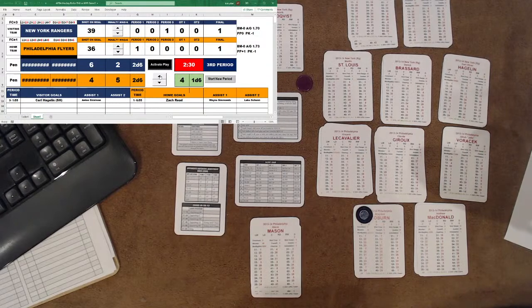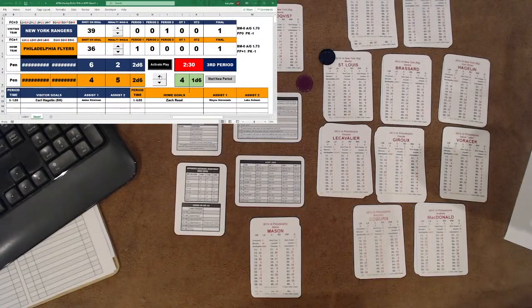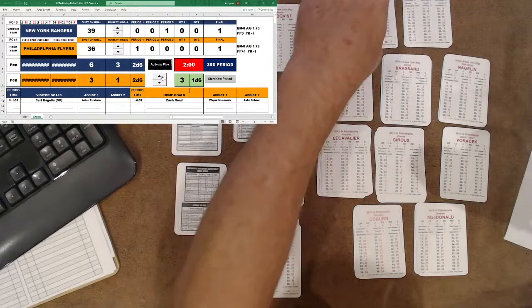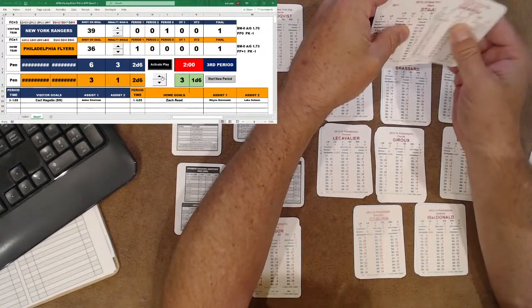Braden Coburn with the puck. 45 is a 26. That's going to be intercepted by Martin St. Louis in the neutral zone. Time sequence, 2 minutes to go. 2 minutes left, and St. Louis is going to dump it in. 63, and that is going for icing. So it's going to be a defensive zone face-off with just 2 minutes to go.